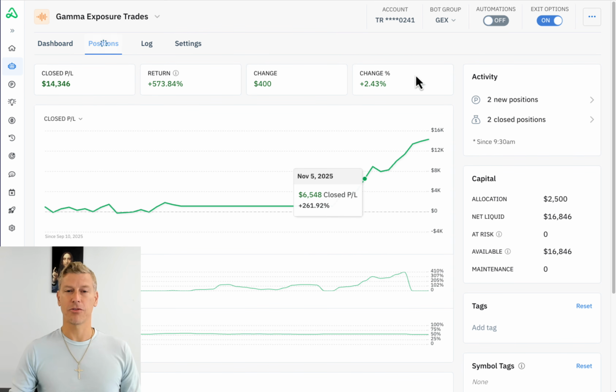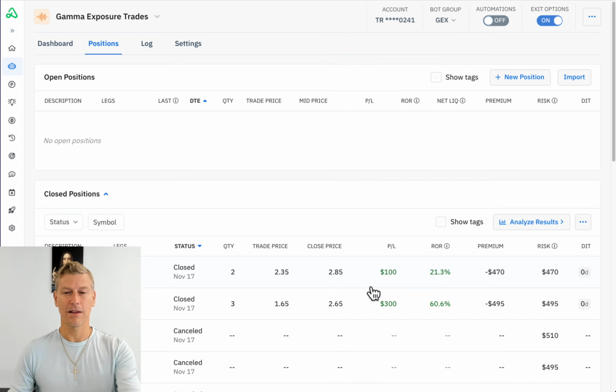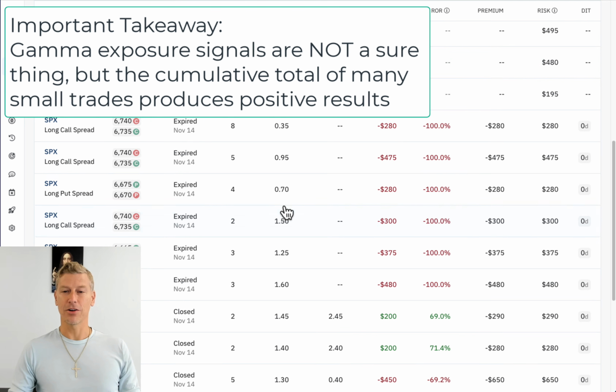If we look at some of the trades I've been making, you can see it is not easy. Not every trade's going to win like these two make it look really easy. That's not how it goes. Let's look back on last Friday. So if we look at last Friday, look at all these giant losers towards the end of the day.